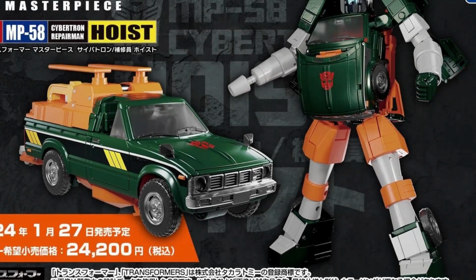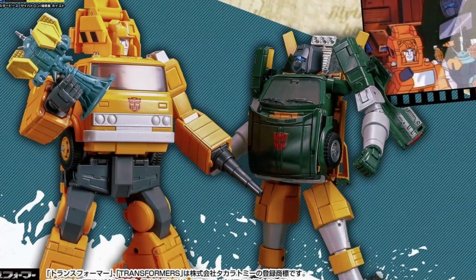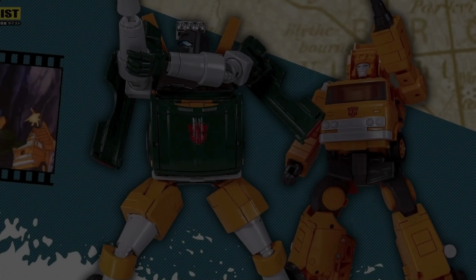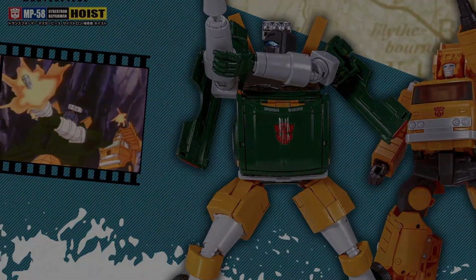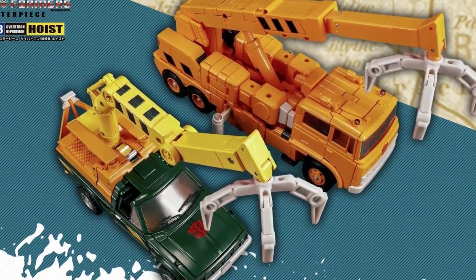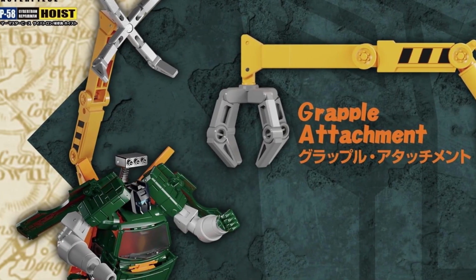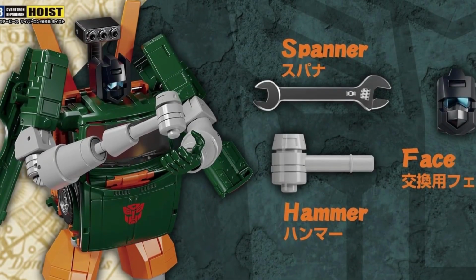Cool. Last week we also spoke about this, yes, the Masterpiece Hoist. Crotchless, floaty limbs, exactly this one, the thing that has killed any need for cartoon accuracy from me. So we see Hoist and Grapple next to each other, just showing off basically how lazy they've been with the crane, and that it's pretty much the same crane Grapple that you're going to be getting with this one.